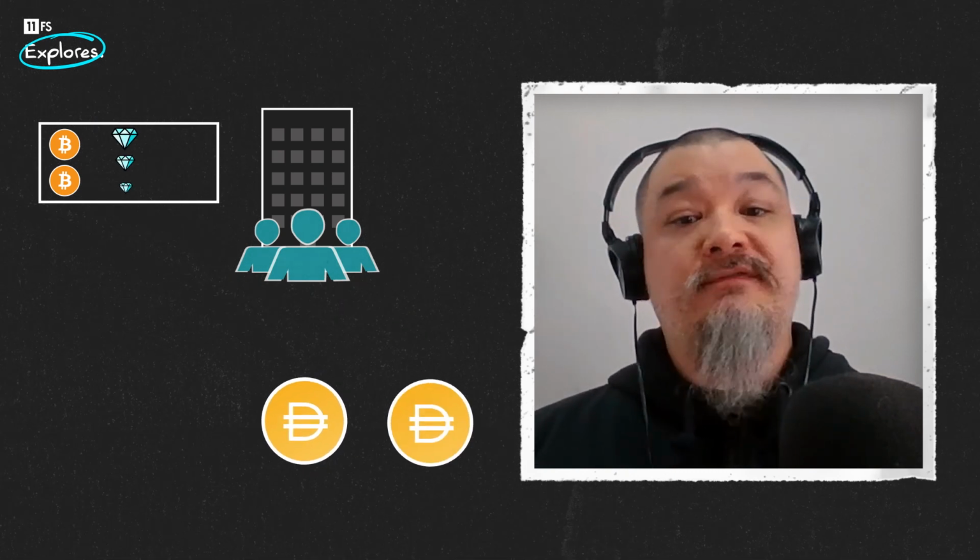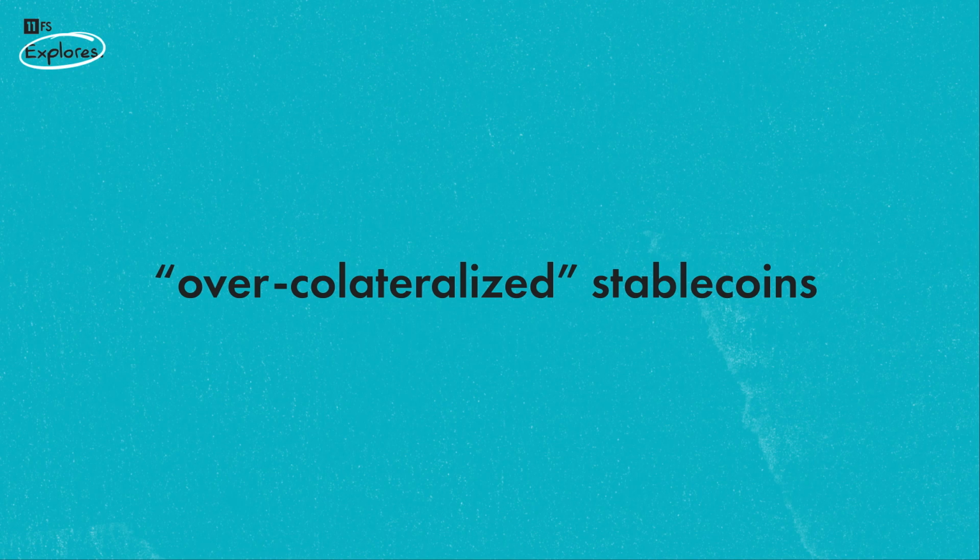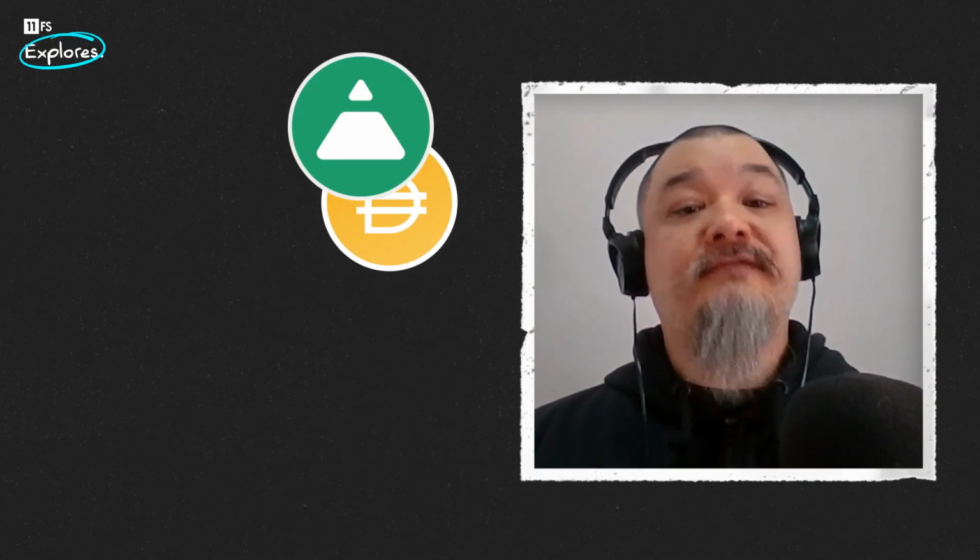Asset-backed is when the issuer of the stablecoin maintains a treasury of different assets, including cryptocurrencies and other forms of digital assets, which are priced in the corresponding fiat currency to which the stablecoin is pegged. Because these assets are usually more volatile than cash deposits, issuers carry more of them than what they issue in stablecoins, like $1 issued for $2 or $3 in reserves. So these are also known as over-collateralized stablecoins. Examples of this type of stablecoins include MakerDAO's DAI and Fei Protocol's Fei.